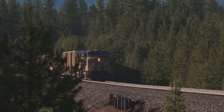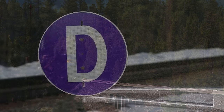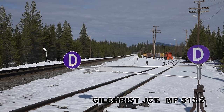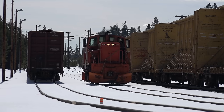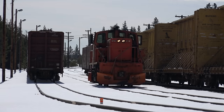As the rear of the train disappears from view, the head end is rolling through Gilchrist Junction, milepost 513.2. Gilchrist Junction is a connection with a 10.6-mile-long Klamath Northern main line, which serves a sawmill in Gilchrist, currently owned by Canadian company Interfer. The line was constructed in 1938 by the Gilchrist Timber Company and has been operated by the Klamath Northern Railway Company since 1940.